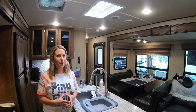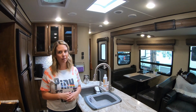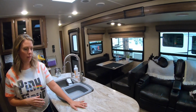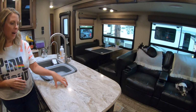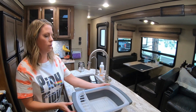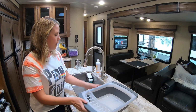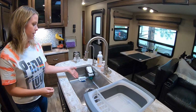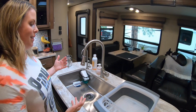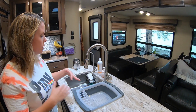Another thing I love about this RV, and a reason that it was one of my checklist items, was the awesome island. This island is super cool, and I love this thing too. I think we got this on Amazon. It's super cool because it expands. But look at this sink, guys. I mean, it's probably not the cleanest, but hey, it's an awesome sink.